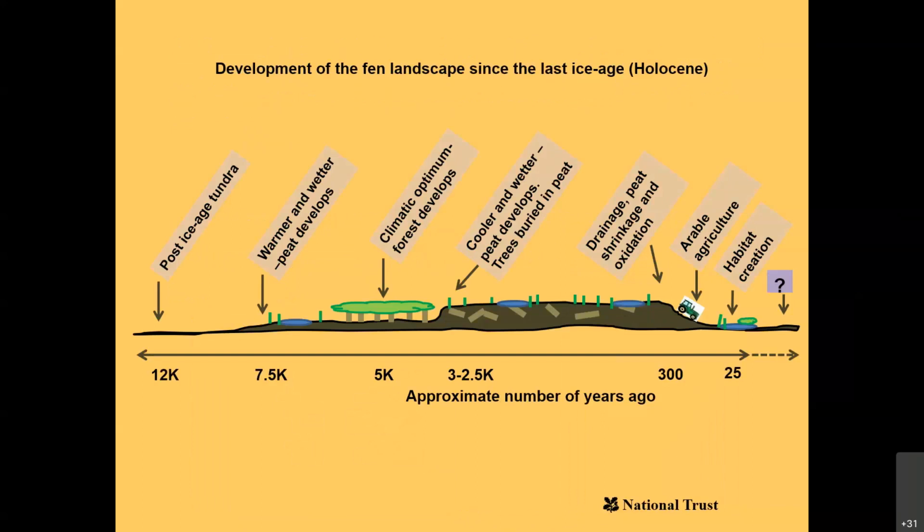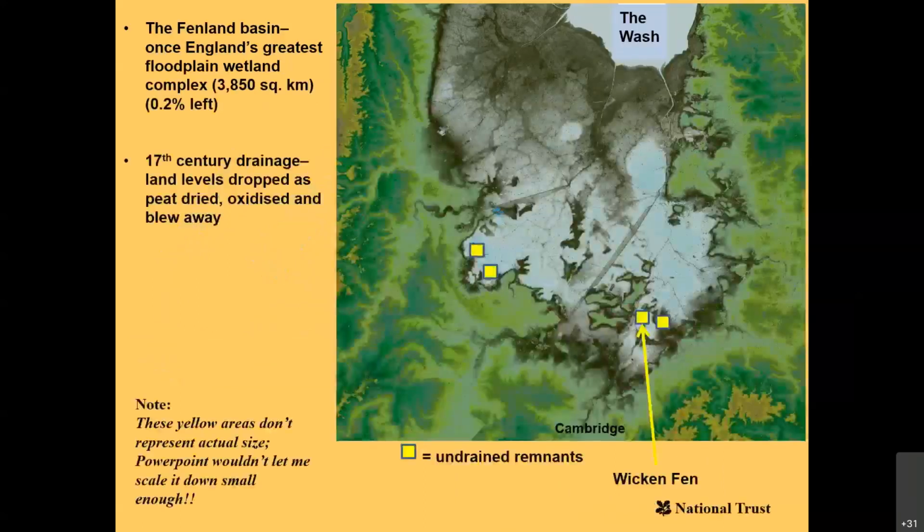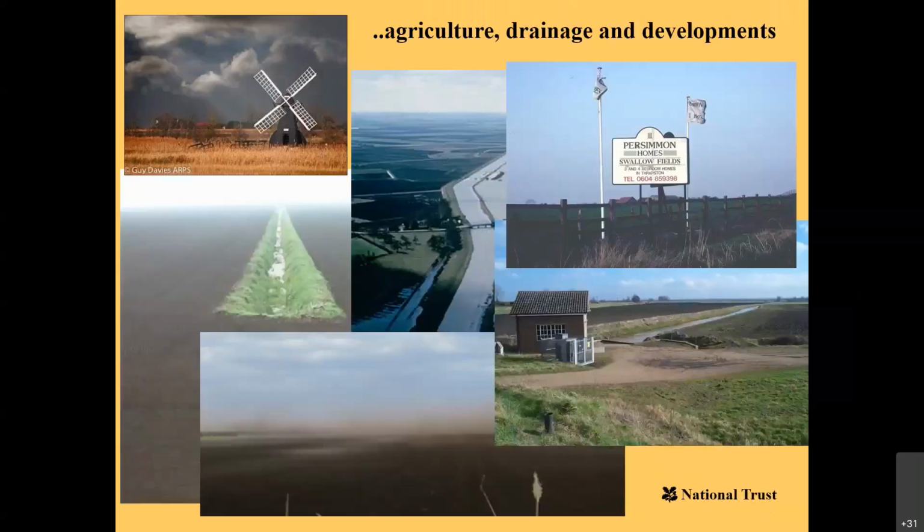Now, as you're all probably aware, fens developed over the 12 to 10,000 years since the last ice age, and more predominantly in the last 5,000 years. But the same areas have disappeared at an alarming rate within just 200 to 300 years. And by the early 1900s, as Mr. Goss had reported, fens had almost disappeared. An area that had once covered 3,800 square kilometres was now represented by only a handful of isolated sites. A tiny fraction, indeed, only 0.2% of its previous extent was all that remained. And the main reasons were arable farming, drainage and development.